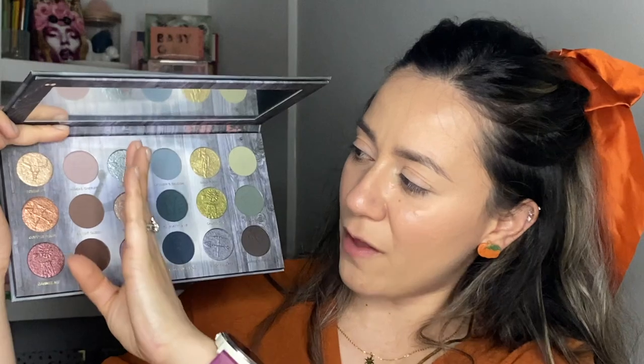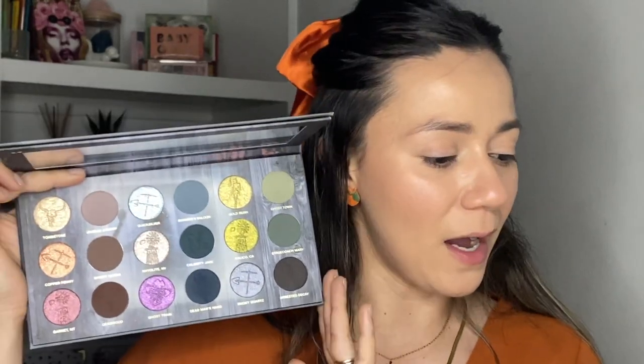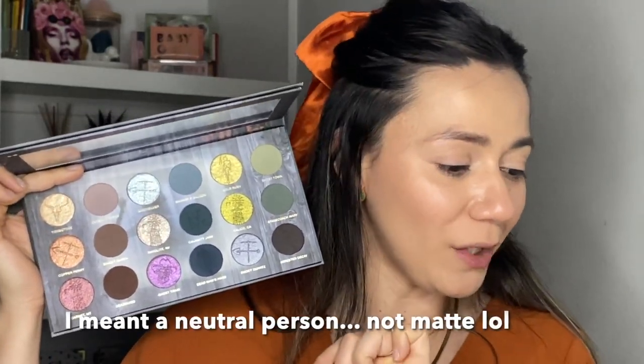I'll say this. Whoops, sorry. In this color story, I feel like there's this nine palette side here and this other nine palette over here. This is your more neutral side, and this is your more colorful side. I am obviously more drawn to this side than this side, because if you know me, you know that I am not a matte person. I'm not a matte girly. I like my colors and I like them bright and bold.